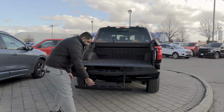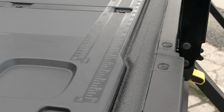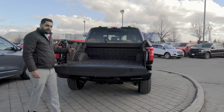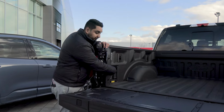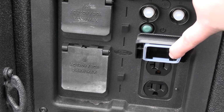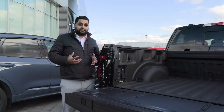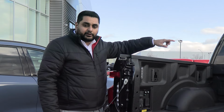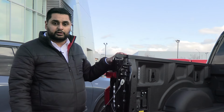And if we put this back just like so, we have some measurements on the truck bed here. And this one has a spray-in bed liner. So the Lightning is also capable of a 9.6 kilowatt generator, which Ford calls the Pro Power Onboard. As you can see here, we have four 120 volt outlets. We have one 240 volt outlet here as well. So we have a total of 11 outlets in the F-150 Lightning, 4 being in the Mega Frunk, 5 in the back here in the bed, and 2 inside the truck, which is pretty cool.